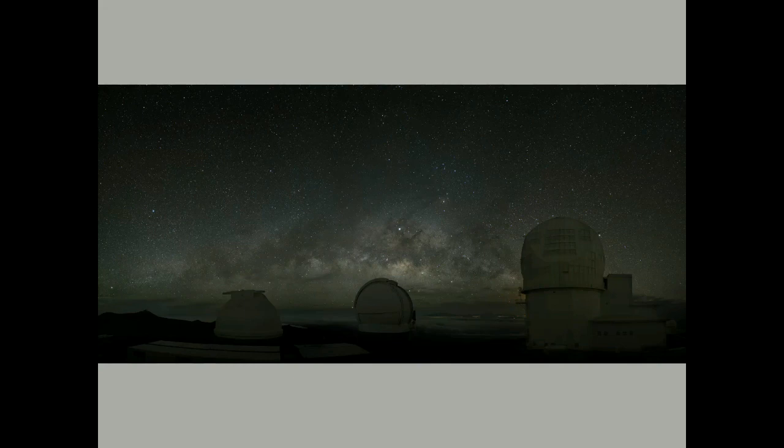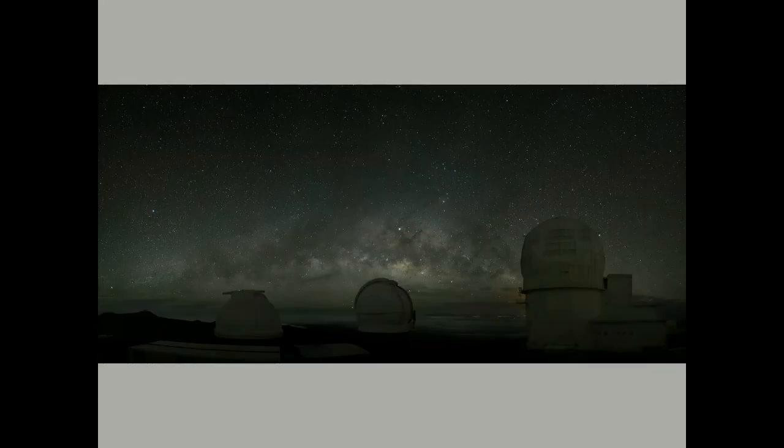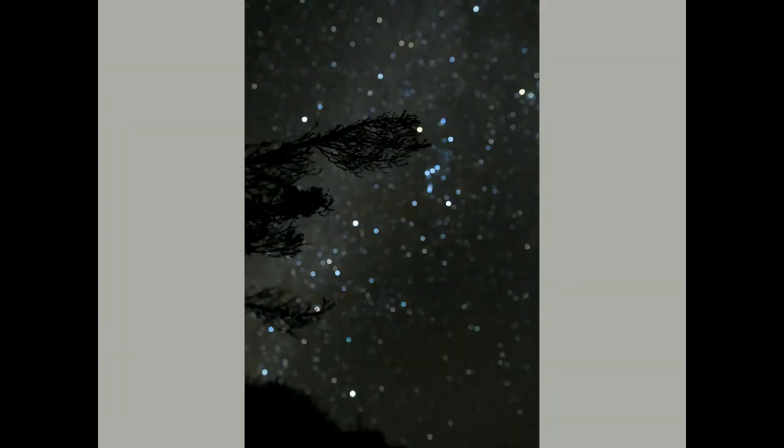So this is the panorama. These are the two Pan-STARRS domes here, and then the solar telescope there. Let me try to go back to those. Yeah, you can see a little bit more detail there. You can actually see the plant there.